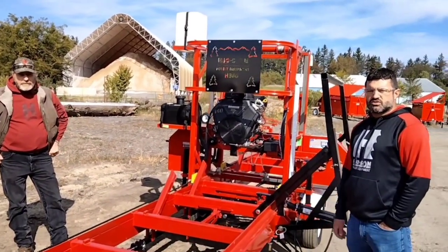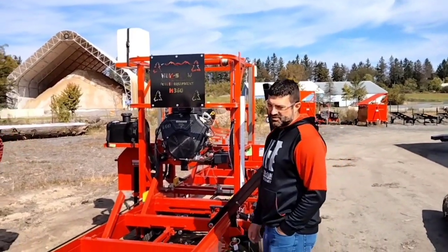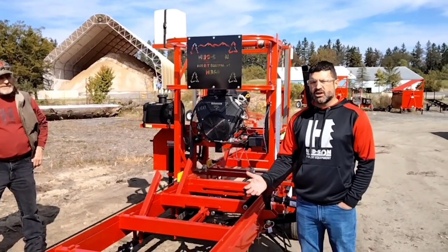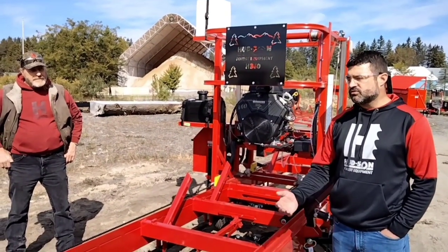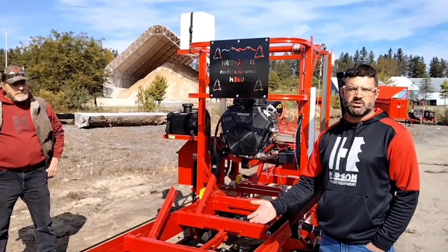Yeah, nobody trained me on mine. You didn't buy an H36? No, I didn't. We make sure that the customer cuts with wood so they know how to run it. They're not overly complicated. Just like everything else we do at Hud-son, we try to keep everything as simple as possible. But there's a few things with this mill that could be a costly boo-boo if you didn't know what you were doing.